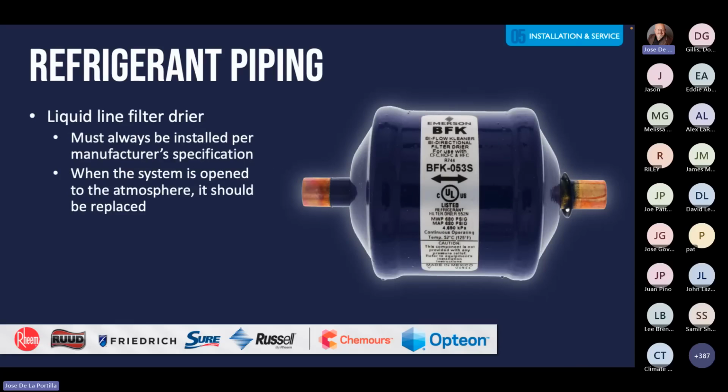Okay, liquid line filter dryers need to be installed. This is not new. This has been a requirement technically all the way back to R22. We said it was a good idea to have a filter dryer. 410A, we said you needed to have one. It's going to be the same with 454B and other A2L refrigerants. Always install the liquid line filter dryer per manufacturer's specifications. And when you open up a system to atmosphere, replace the liquid line filter dryer.